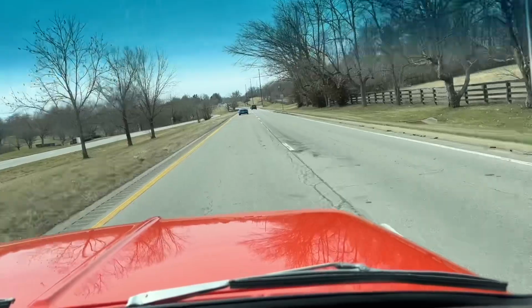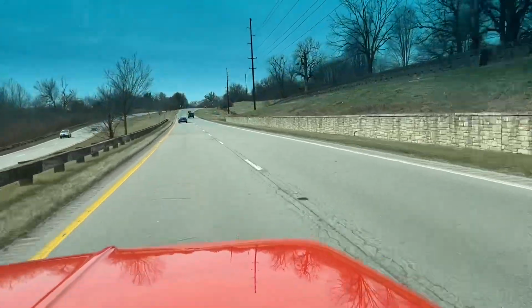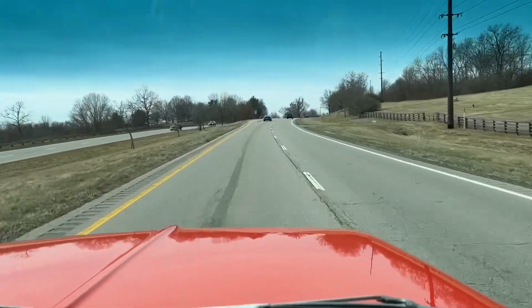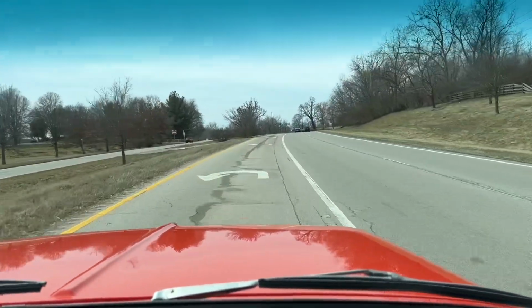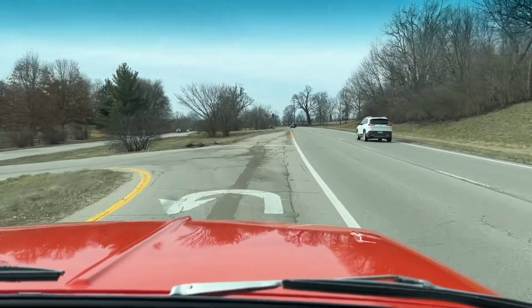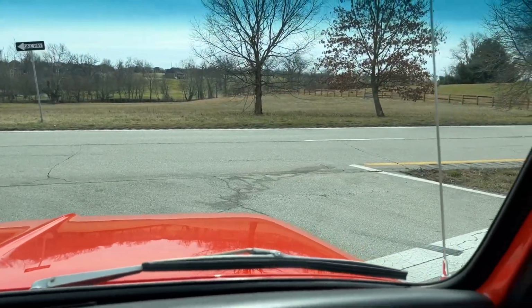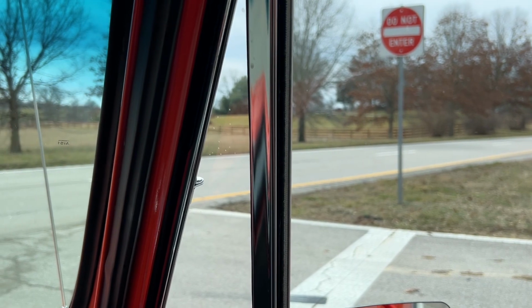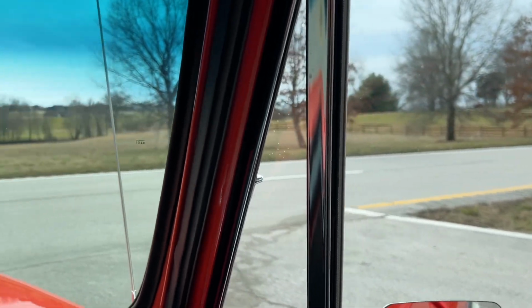Shifts the gears the right way. Just an excellent driving car. I'll show you the tach working there. Like I do every time, I'm gonna have Dad get on it just a little bit, and we'll see what this truck's made of as we go around the corner here. Got a couple of cars coming here. Here we go. Well, got one more coming. Well, here we go.